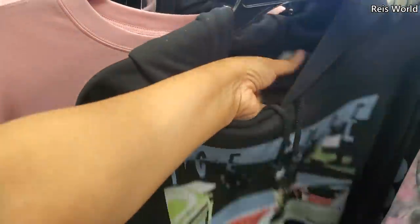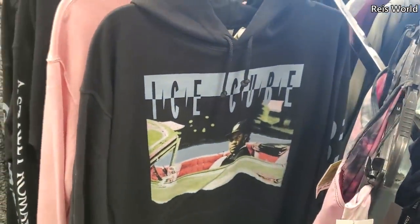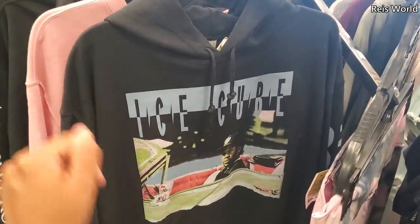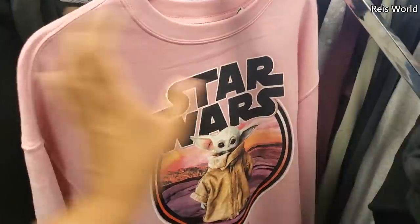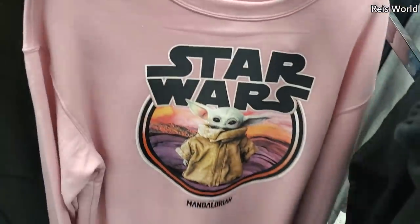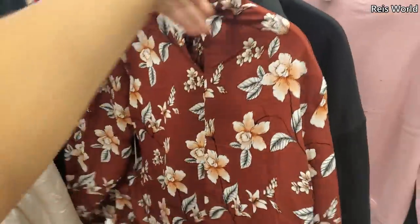Ice Cube. And I think he might be 17. Oh, 20. So normally we could find Ice Cube and Tupac, but they're all going to be very different. So 20 for this one. And Star Wars again. How funny. $13. 20 Poetic Justice. Another hoodie. So we're finding more Ice Cube.